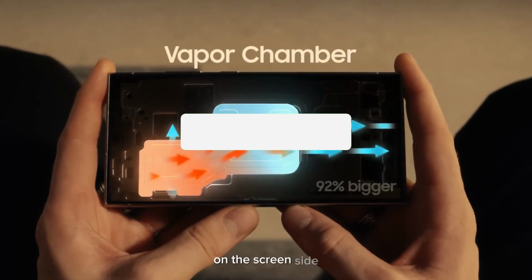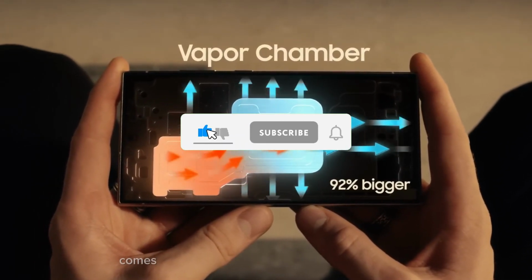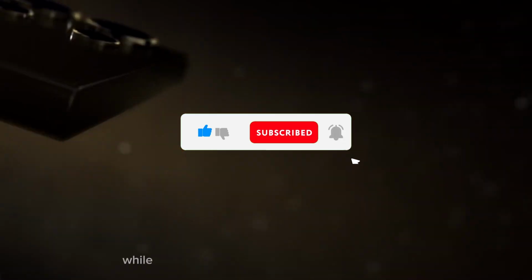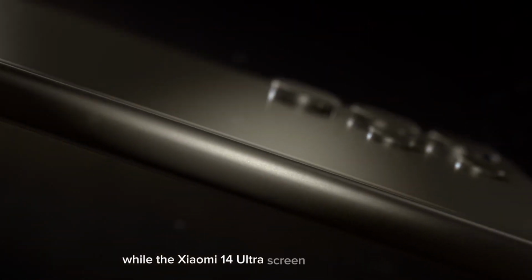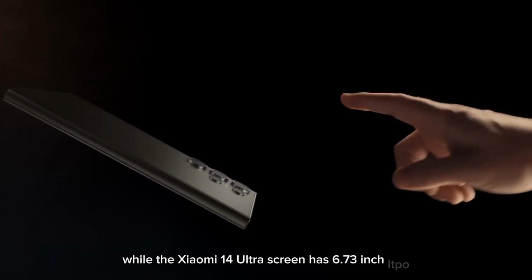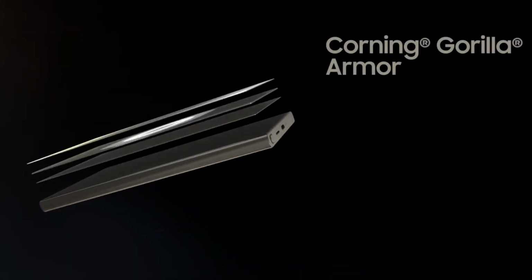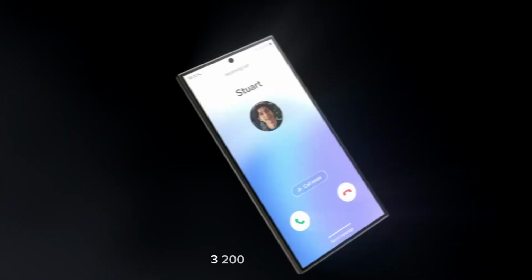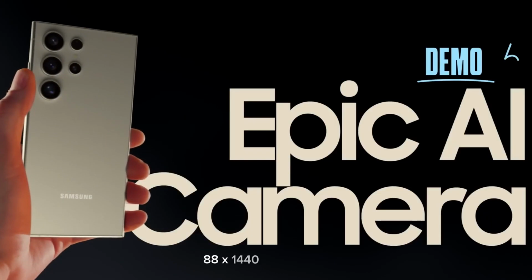On the screen side, the Galaxy S24 Ultra comes with a 6.8-inch dynamic AMOLED 2X display, while the Xiaomi 14 Ultra's screen has 6.3-inch LTPO AMOLED technology. Xiaomi's screen stands out with its higher pixel density, 3200x1440 pixels, but Samsung's screen also offers a very sharp image with a resolution of 3088x1440 pixels.